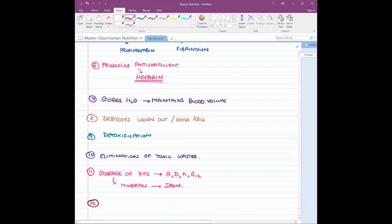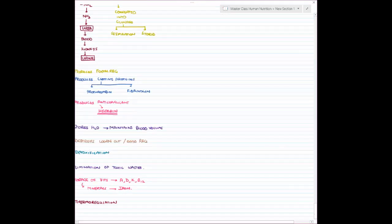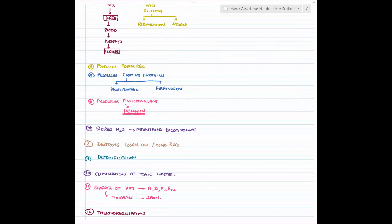And lastly, guys, your liver is also responsible for thermoregulation, meaning maintenance of your body heat. Now, guys, we say we are warm-blooded animals. Why are we warm-blooded? Because your liver produces extreme amounts of heat, which is going to keep your body warm. That is why we are warm-blooded animals, guys. Okay, so these are all the functions of your liver. Just have a look at this. If anybody has any doubts, anything you wish to ask, quickly ask, or else we'll move on to your pancreas.